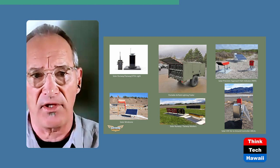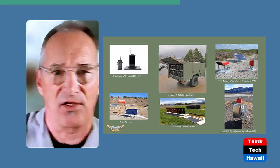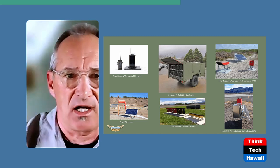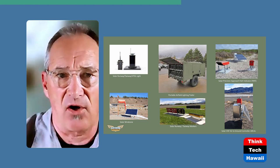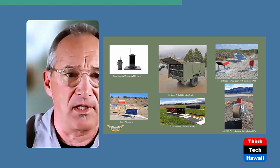And then all of this equipment, except for the signs, is loaded into the trailer. So that trailer carries all of the airfield lights and all the installation hardware. And I'll talk about that a little bit more in a minute.